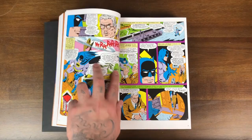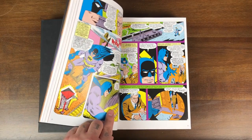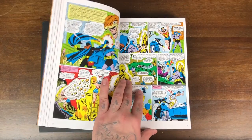Really, you can see how advanced we're getting now with the art, the panels. He's overlapping. Still a lot of text.